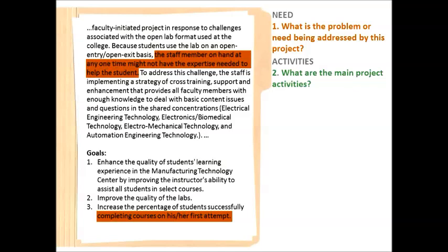Next, what are the main project activities? Again, just use your chat box to identify the main project activity in this abstract. Can you identify it? Train faculty, cross-train faculty. Yeah, perfect. Again, it's very clearly stated here that the project is going to provide cross-training for the faculty staffing the lab. It also says support and enhancement, as some of you may have noticed, but it's not quite clear to me what that means.